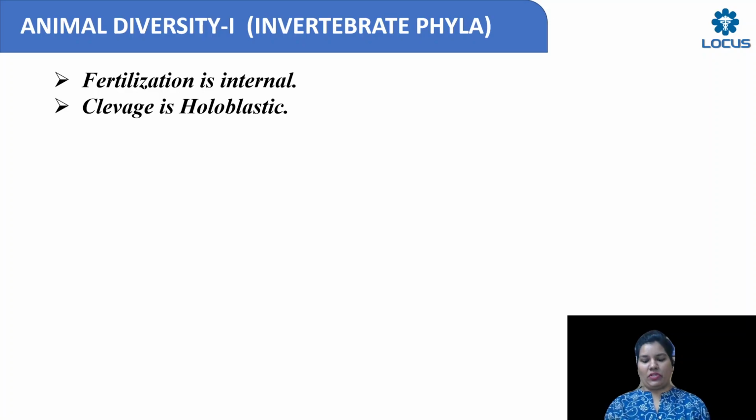Then coming to cleavage, children. So cleavage is holoblastic. What do you mean by cleavage? It means division. So, what kind of cell division do they show? After fertilization, obviously a zygote is formed, which is a single cell structure. This zygote enters into division, which is mitotic division.